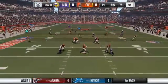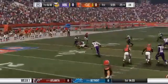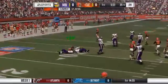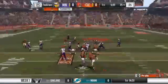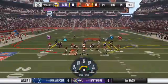Now a shotgun snap as they'll look to throw. And this one complete to Marcus Wheaton. And he's able to take this one up to the 35-yard line. Completed pass play. Now let's see if they go back to the air or to the ground.